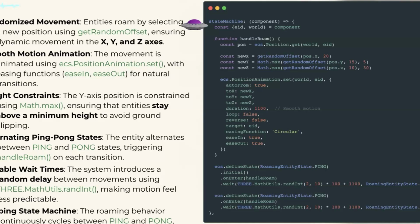And basically, we have this handle roam function that will get the current position of the entity that you've attached this component to. It'll create new coordinates with a random offset from that position that you've just grabbed. And then it'll set a position animation to go from previous position to the new position. And as you can see, we have a little duration there of 1100 milliseconds. Basically, it'll move from point A to point B in that amount of time.